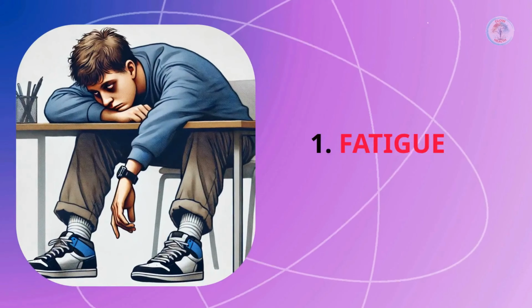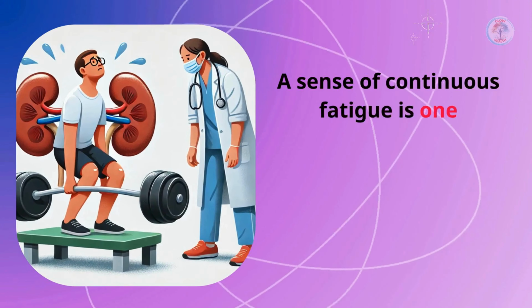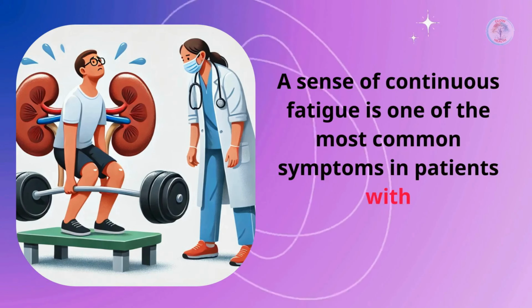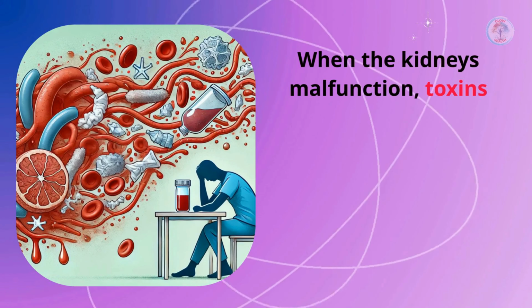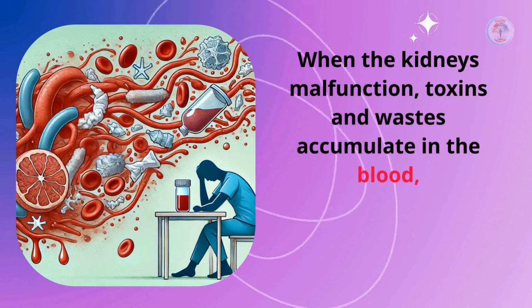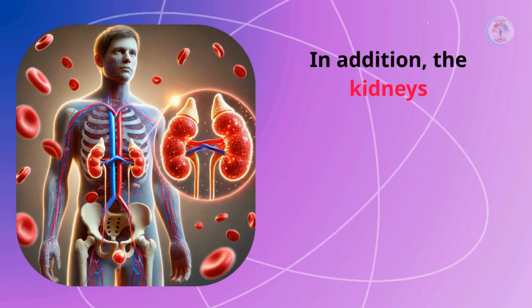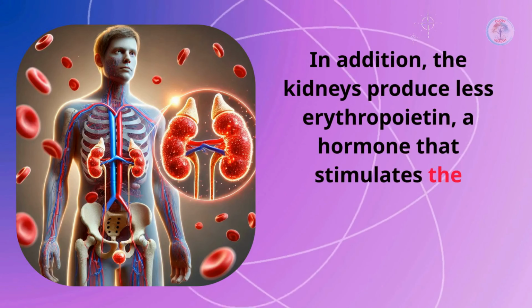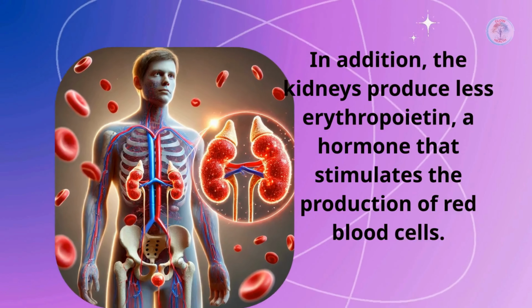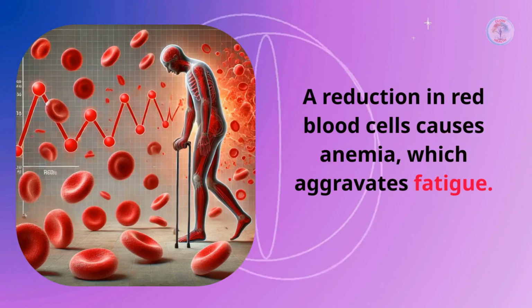1. Fatigue. A sense of continuous fatigue is one of the most common symptoms in patients with advanced renal failure. When the kidneys malfunction, toxins and wastes accumulate in the blood, causing a feeling of exhaustion. In addition, the kidneys produce less erythropoietin, a hormone that stimulates the production of red blood cells. A reduction in red blood cells causes anemia, which aggravates fatigue.